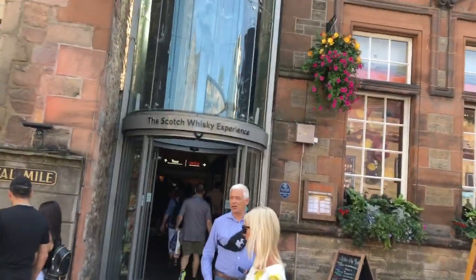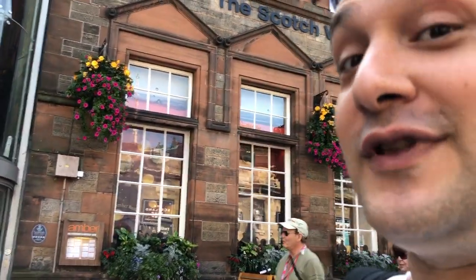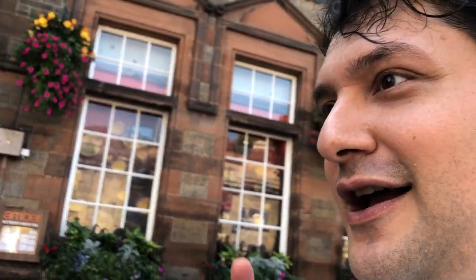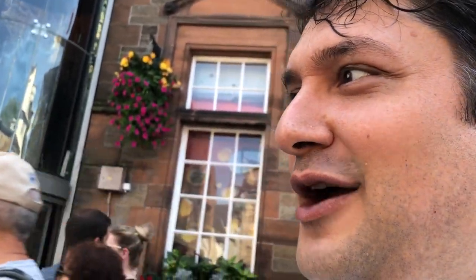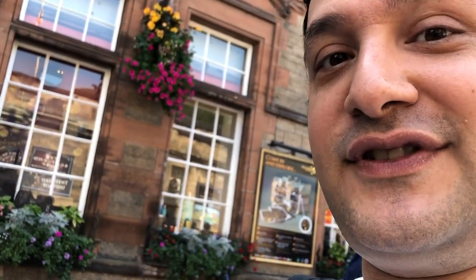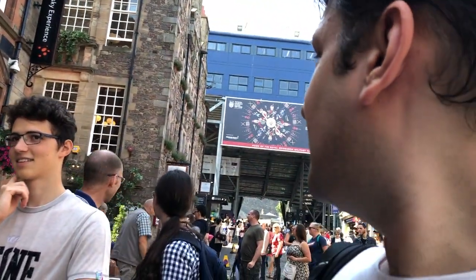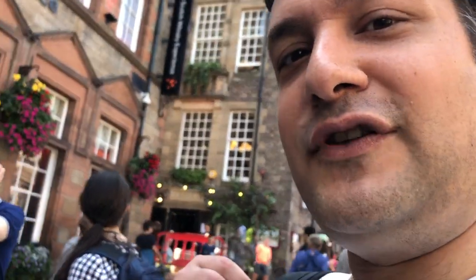You've also got over here the Scotch Whisky Experience, which is a tour through the history of whisky and how it's created, and they even give you little samples as well. And I really like the smoky whisky, which is quite cool. It's created on an island off Scotland called Islay. What they do is get the peat from that area, they smoke it, and it gives the whisky that extra smoky flavor, which is quite cool. So I'm gonna go over there and have a look.